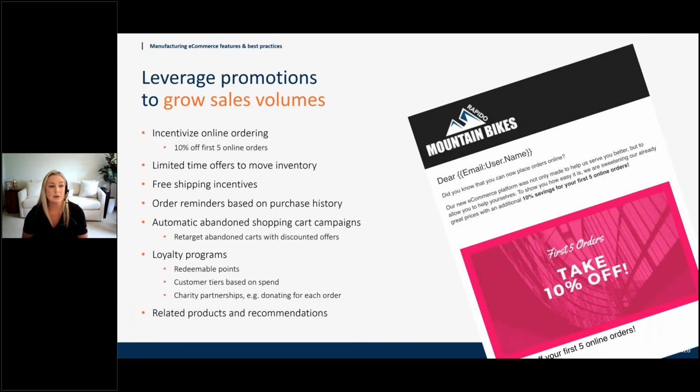So how can you leverage promotions and things to take advantage of all of your tools to grow your sales volume? This is truly a best practice if you want to be on the top end of manufacturing companies that are really succeeding with e-commerce. They are offering tailored marketing promotions to their customers, even in a B2B environment. So you can incentivize your customers in an online way by offering them incentives. Maybe that's 10% off of your first 5 orders. You can offer them limited time offers to move inventory, like we talked about a little bit already. Free shipping incentives, so maybe they have an incentive to do some shipping and other things like that.